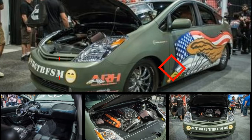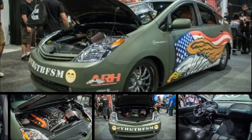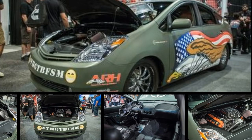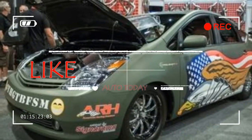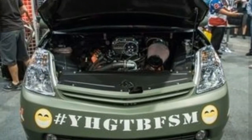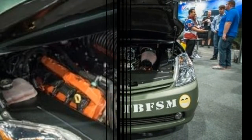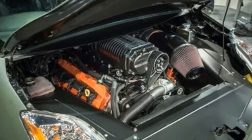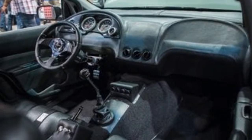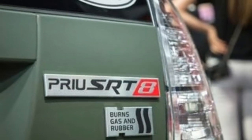A second-generation Toyota Prius that has been force-fed a supercharged Hellcat V8 turns the whole Prius idea completely on its head. Finished just days before the 2017 SEMA show opened this week, this anti-Prius is aptly named PriusRT8, a mishmash of Prius and SRT8. Built by American Racing Headers, ARH, the PriusRT8 keeps the Prius's basic shell intact but replaces everything else with hardware that can support a 707 horsepower plus V8 engine.